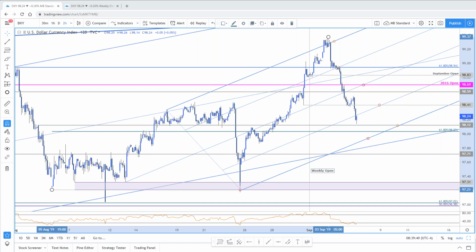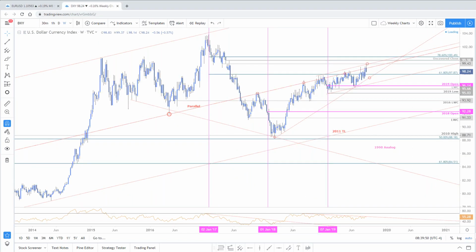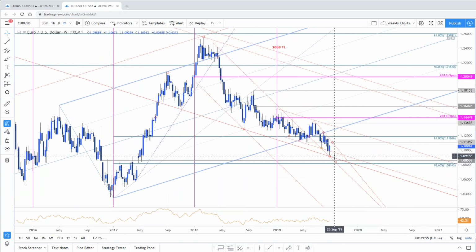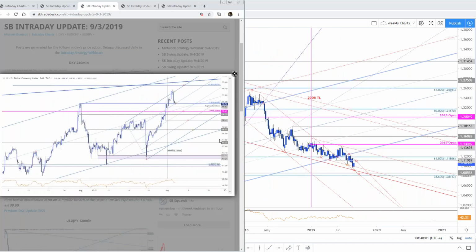That's DXY. Let's jump into the good stuff. Here's number 2, euro. So again, on the weekly charts, you can't make this stuff up. I was expecting even maybe a little bit deeper, but this is the same weekly chart we've been working with for quite some time.